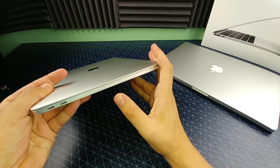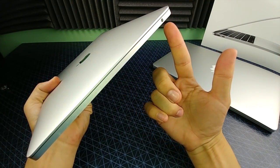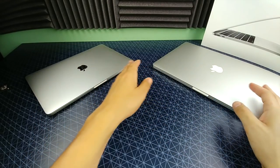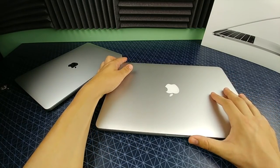On the base model, you only get 2 USB-C ports here. Taking it over all the way to the other side, just a headphone jack, but at least they included a headphone jack here. That would have been horrible if we didn't have a headphone jack on our MacBook Pro for 2017.